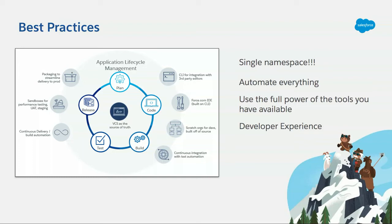I've said automate everything, but automate as much as makes sense for you, and use the full power of the tools you've got available. Git tag things. One good tip is if you're automating the CLI, JQ is a library you can use to parse JSON output. That's quite useful when you want to parse the output of one command to pass information to the next part of a script.